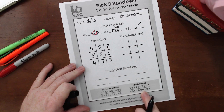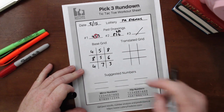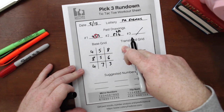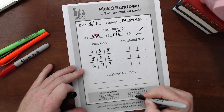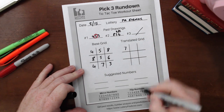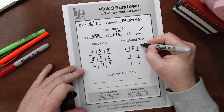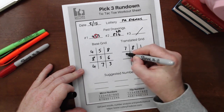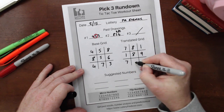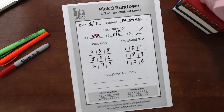So the flip numbers are down here, and much like we did with the last one for the Michigan lottery, we'll take the top left and move it over into the translated grid, top left with what the flip number is. So we look on the grid here, the flip number of 4 is 7, so put a 7 in here. Flip number of 5 is 8, put an 8 there, and flip number of 8 is 1. And continuing on here, 8 is 1, 5 is 8, 6 is 9, 4 is 7, 7 is 0, and 3 is 6. Simple as that.